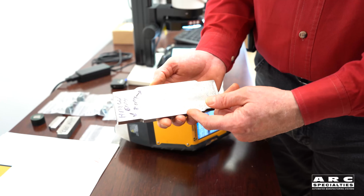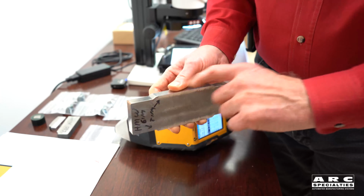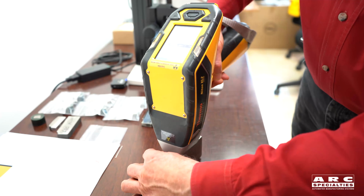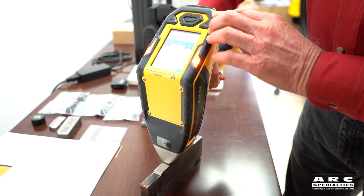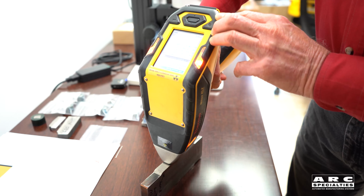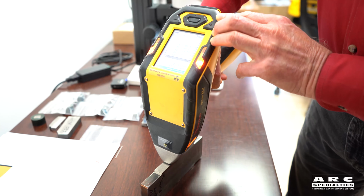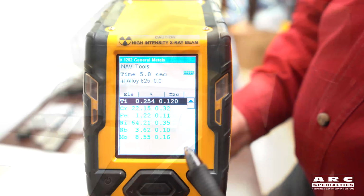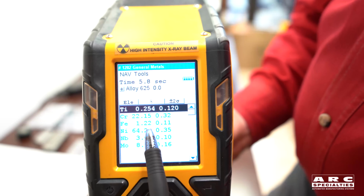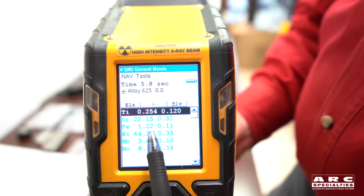Did 6 pounds an hour on one side, 8 pounds an hour on the other. So let's check the chemistry. It has been machined down to our 1/8 of an inch. And so let's check the chemistry to see what we actually have. We'll do just a quick 5-second check and see what our chemistry is. Okay, so we checked our chemistry, and you'll see Fe, or iron, is 1.22. And so we're well below the 5% limit for Fe5.